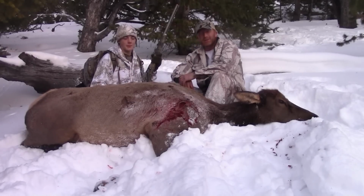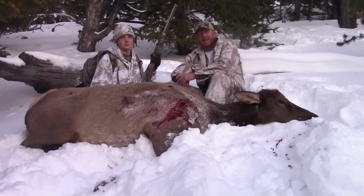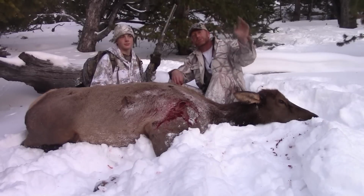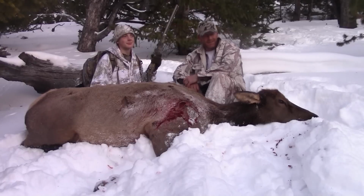This was a frustrating one just because we got in on them so many times. And now we've got it down and the sun has already set. We should have had it packed up and in the truck by 1 o'clock. And instead it's going to be a late night. We're going to be skinning it in the dark and cold toes and cold body. And we'll be looking forward to hiking so we can warm up.